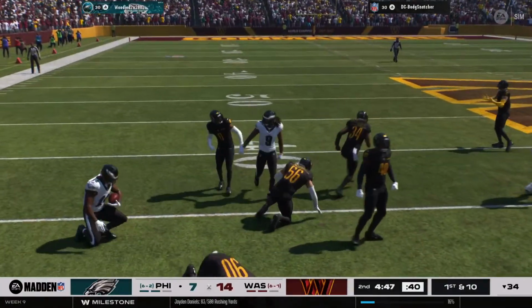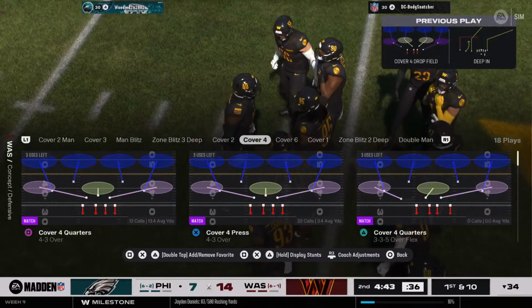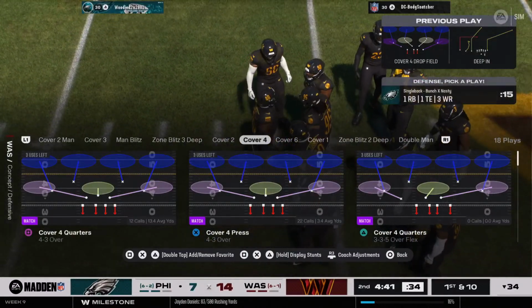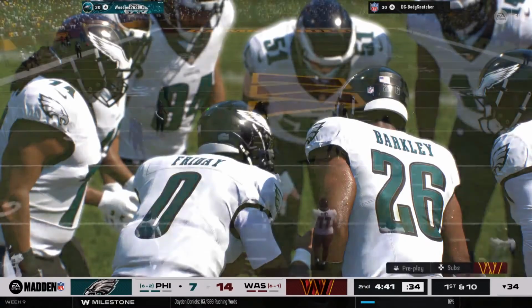Left side, he's got it. And that's going to be a first down. A pickup of 9, a gain of 9 yards. Not a whole lot complicated about this play, Mike. That was understanding where the holes of the defense were.